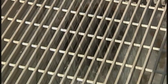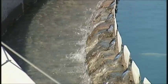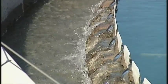Once water from the Colorado, Salt, and Verde rivers enters one of Scottsdale's water treatment plants, a group of dedicated professionals are working 24 hours a day, 7 days a week, 365 days a year to ensure your drinking water is treated to the highest standards.